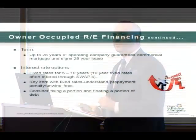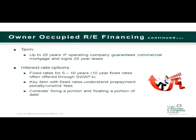It's a little bit complicated. There's different regulations around swaps. Some people qualify, some people don't. But it is an option to consider if you want a long-term fixed rate. The most important thing about fixed rates is to make sure you understand the prepayment penalties and the unwind fees.